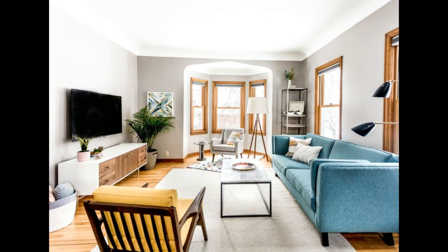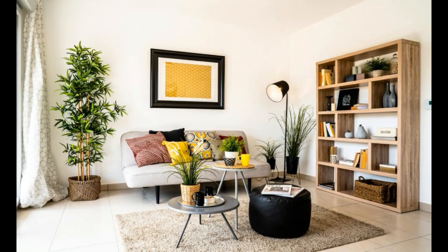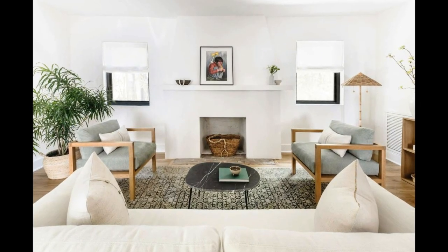Add mirrors. Mirrors are a great way to reflect light and create the illusion of a larger space. Hang a large mirror on one of the walls or consider using mirrored furniture to brighten up the room.